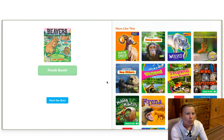That's right. We can find out that the main idea of this story was to inform us about beavers. We learned that baby beavers are called kits. We learned about a beaver's lodge. We learned about how beavers can't see well. However, they use their other senses to help protect themselves and their family. They have great hearing and great smell. Remember that beavers are also excellent swimmers.